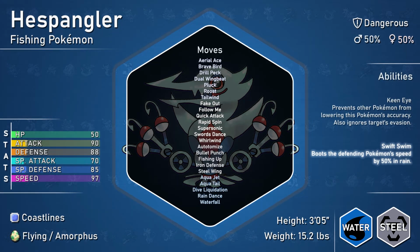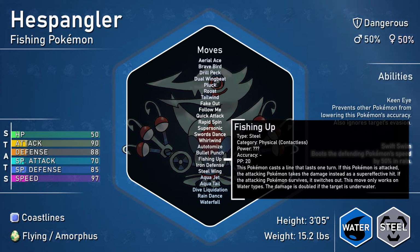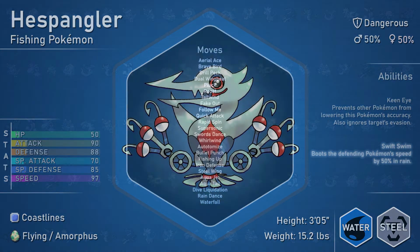You can go on the offense with the ability Swift Swim, and using moves such as Rain Dance, Fake Out, Swords Dance, Autotomize, Bullet Punch, Brave Bird, and Liquidation. Oh, and how can I forget? I made a new move called Fishing Up, which is quite powerful against water types. It can be used offensively or to scare opposing water types off the field. Overall, while Hespangler's stats are nothing to go surfing for, its abilities and moves make it a worthwhile catch.